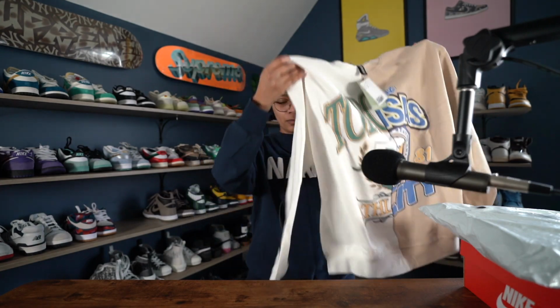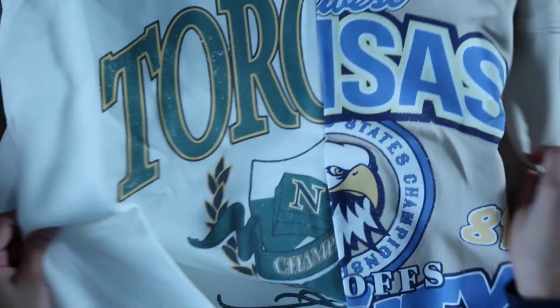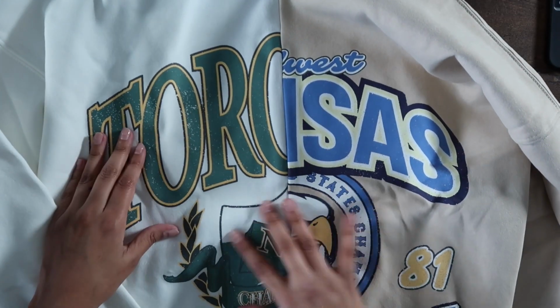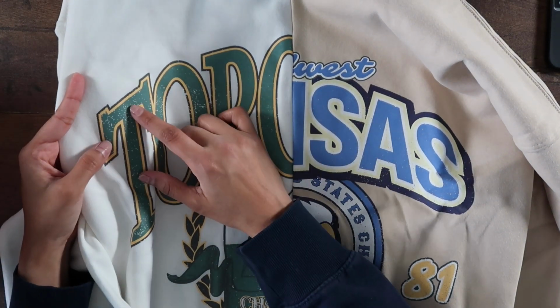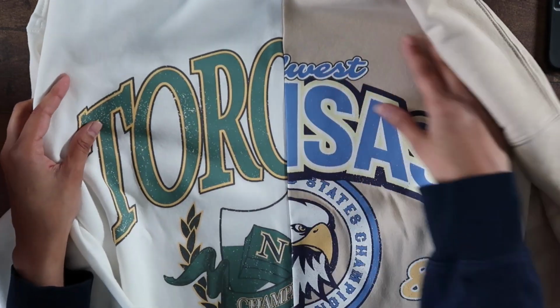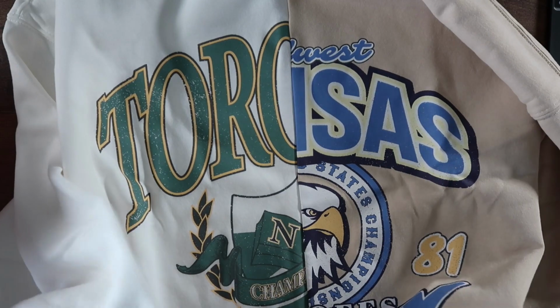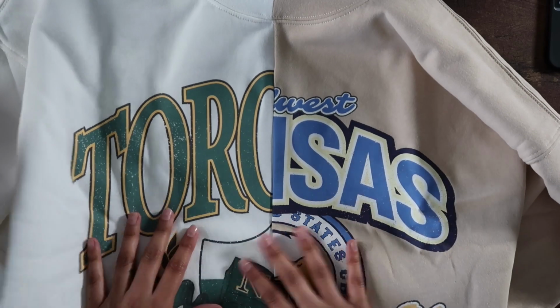But anyways, what I liked about the crew neck was mainly the colors. As you guys know, the creams and beige, tans, browns, all those colors are trending right now. So I just thought this crew neck was a must have in my collection. Now I'll show you right here, just one last time, a few of the details. It has this crack print effect on the letters, which I actually like. It just looks aged. And it's super soft. It's not thick, so I don't think this is going to keep me warm at all. But regardless, this is just a layering piece for me.